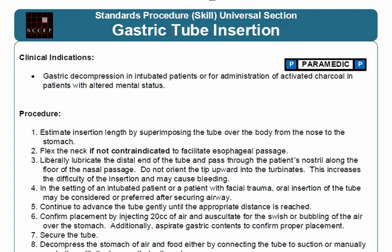Next item, I want to make a mention of gastric tube insertion. Again, this is a paramedic level skill. This is USP3, and the mention here is that we should not administer charcoal by gastric tube insertion in patients with altered mental status, due to the risk of aspiration of charcoal into the lungs. Charcoal by way of a gastric tube is no longer recommended by North Carolina Poison Control.